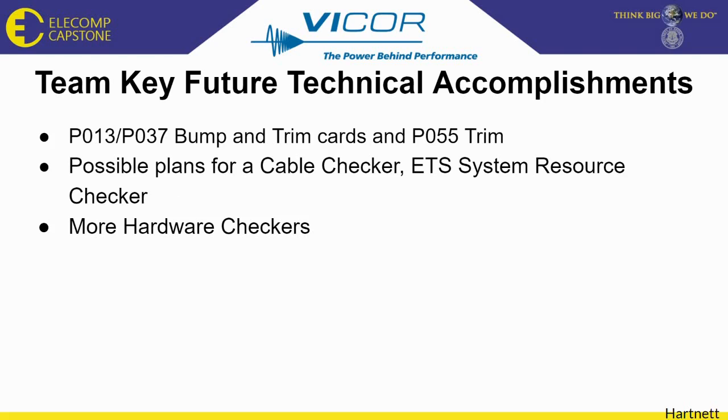As a team, our future technical accomplishments will be to continue working on the current hardware checkers we have now and completing them, and then begin work on more that need completion. There are possible plans for a cable checker and an ETS system checker, but those are still in discussion as time could play a factor in whether we get to them or not.